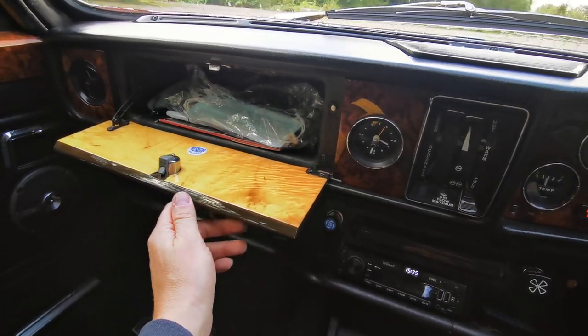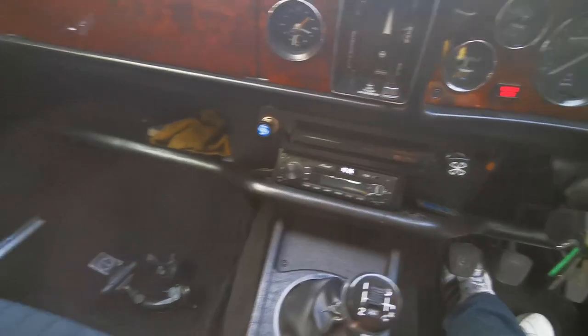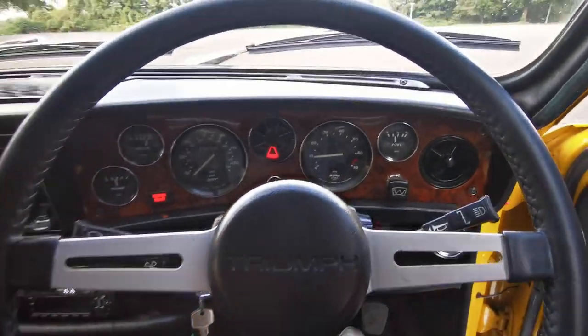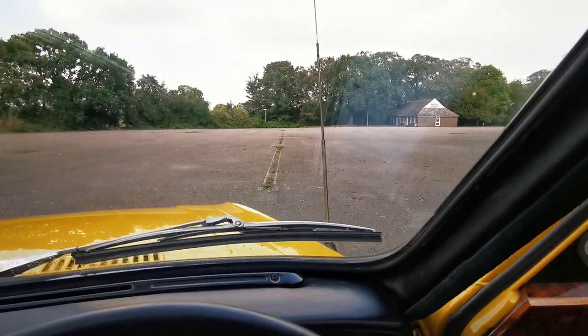Glove box, clock, and well, I've got a modern stereo in it. But all in all, there's worse places to be. Electric aerial fitted as well.